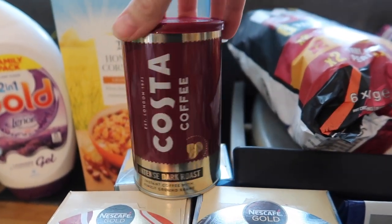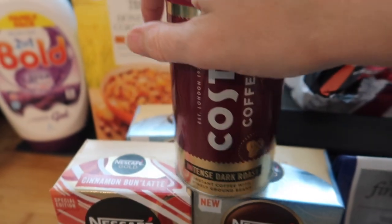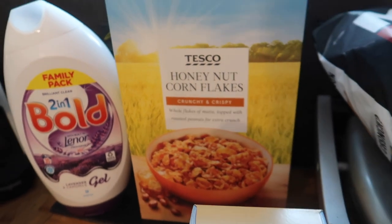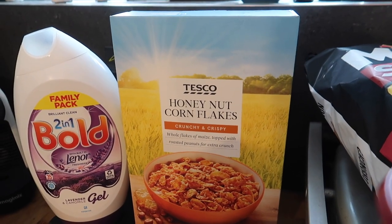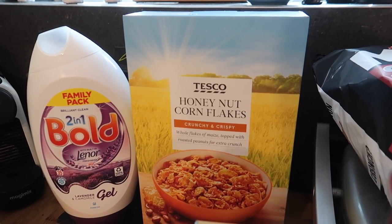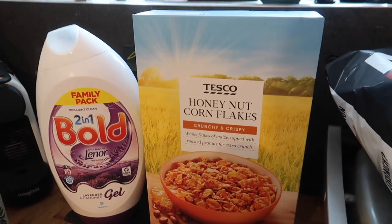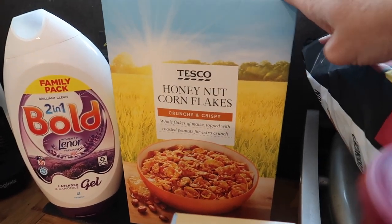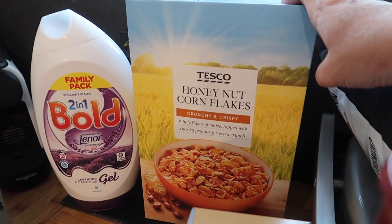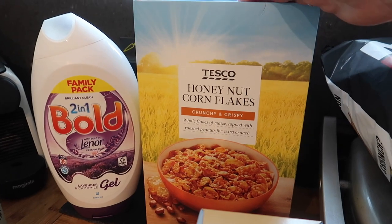I do like Costa Coffee, so I thought I'd see what their instant is like, because I just like trying new things. I really, really fancied some cornflakes the other day, and we didn't have any. And I almost bought Kellogg's, just their normal ones, and they were like £2. Basically these were £1, and I thought, actually I quite fancy honey nut ones, and the Kellogg's version of these were about £3. So long story short, I bought the Tesco version for £1.